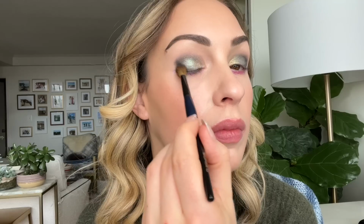I didn't want to completely let this color take over the look because I didn't want it to cover up the blue, but I think it does a pretty good job of smoking out any look that you would want to create with this palette. I also took a little bit of the matte black and I applied it just to the outer edge of the lower lash line because I wanted to sort of connect the smokiness that I did on the top to the bottom. And then finally, I had to go back into the shade Whoa.